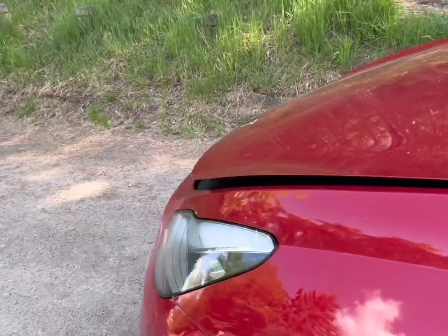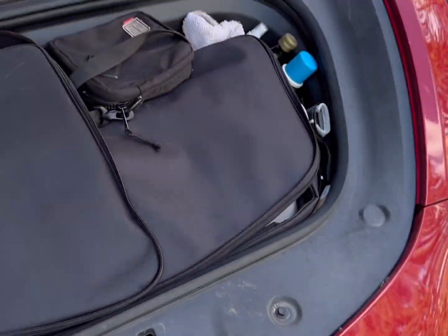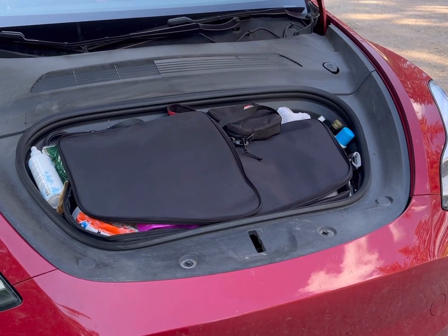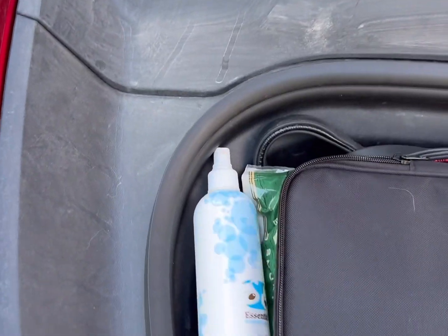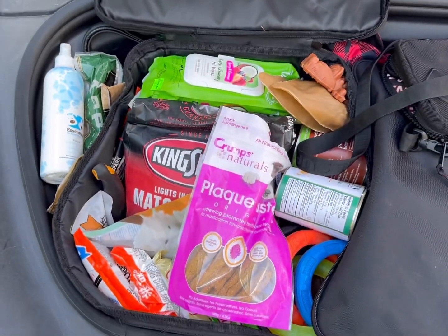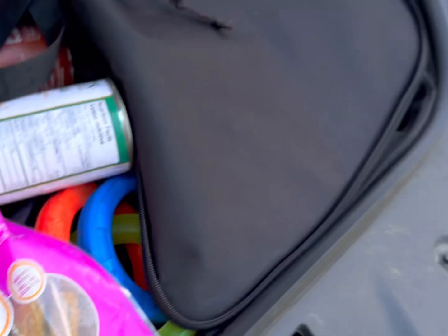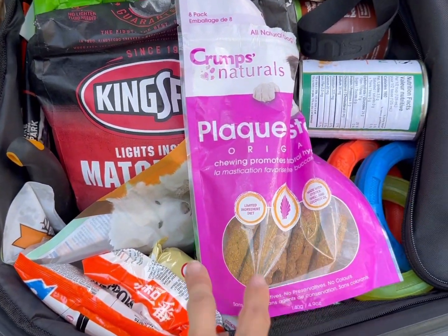Coming up to the second trunk, this is the front trunk. A lot of people call them the frunk, which I love. This is an amazing storage space. Again, I put everything up here that I don't need to access while I'm in the car. So this is some waterless shampoo for Snow, some wood pieces for my little solo stove. In this side, I have a bunch of dog treats, as well as some stuff that I cook, like ramen, canned things, all that good stuff, so it can just stay up here in the front.